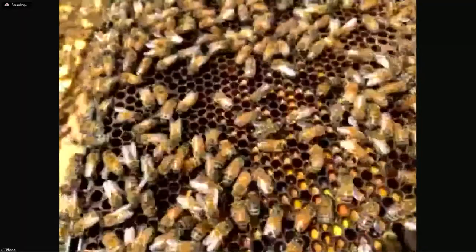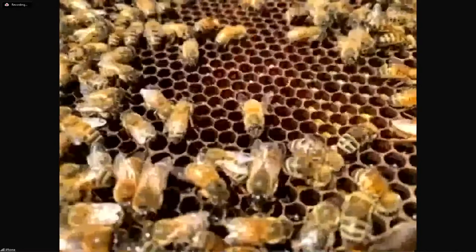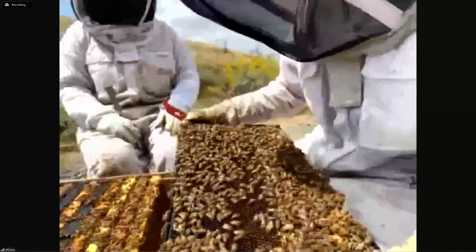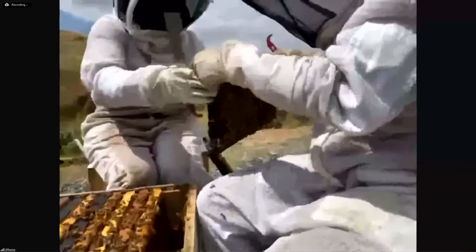Lots of worker bees. And earlier I mentioned that most of the bees in the hive are going to be female. But there's one really important female that we should be on the lookout for. And that's going to be, I haven't found it yet, our queen bee. There's only one in the entire colony, and she is responsible for laying all of the eggs. She can lay about 2,000 in a single day. Wow, that's a lot of eggs.